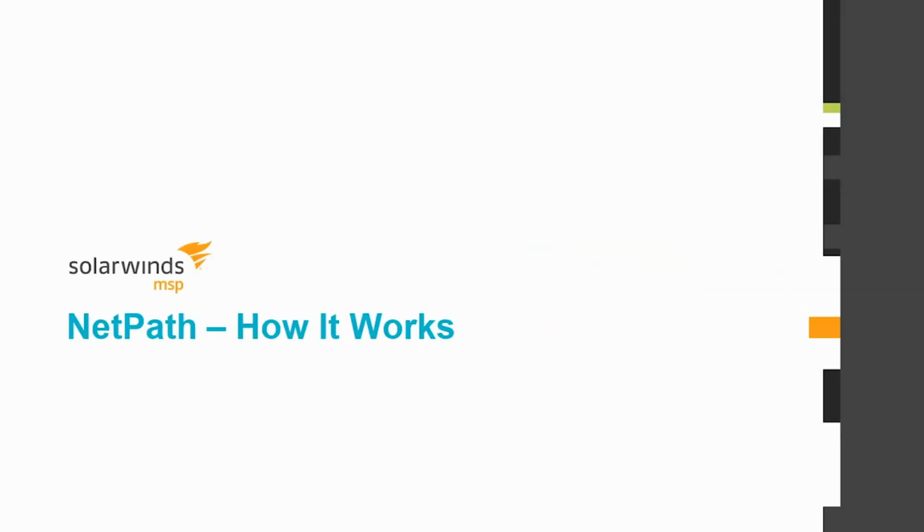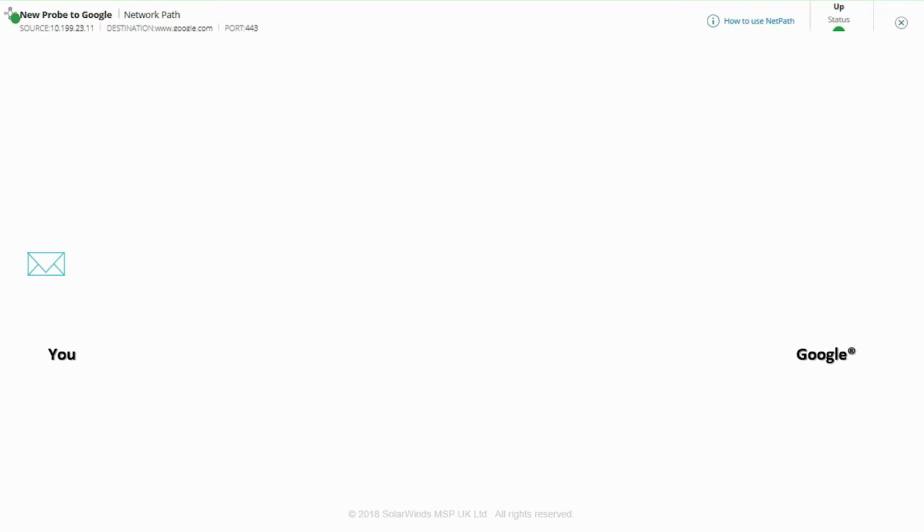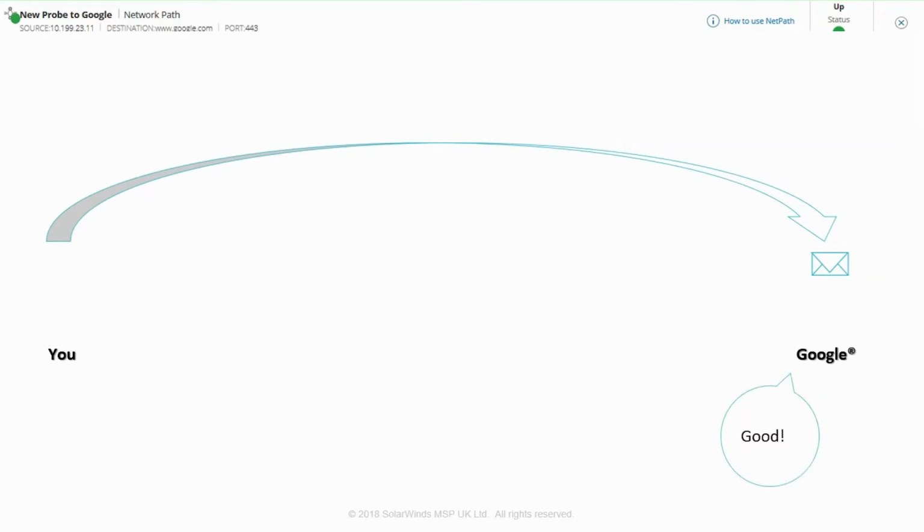Let's talk about how it works. I've set up here a hypothetical example. Let's say you wanted to send a letter, not an email, just an actual letter to Google's headquarters. Now, when you send a letter, there can be three different things that happen. You send the letter, it gets there to Google all right. You call them up a week later. You say, hey, did you get my letter? All good.